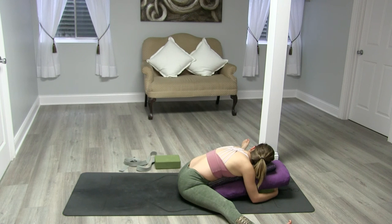If you find that you are experiencing some emotional release, just let that flow. Know that this is a loving, supportive space, that you are being held, and that you are exactly right where you're meant to be. There's absolutely nothing wrong with you.